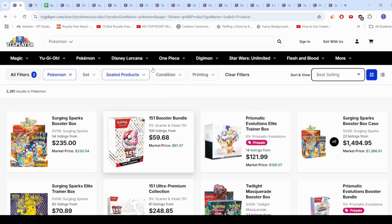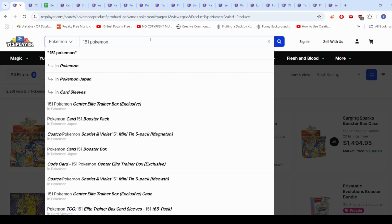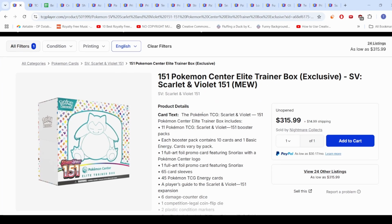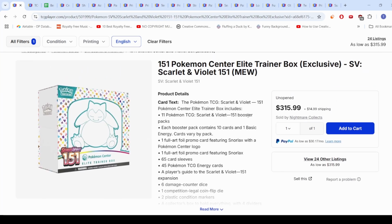Oh, maybe I'll just search it. 151 Pokemon Center Elite Trainer Box. So these have gone absolutely crazy. Not surprising. Pokemon Center ETBs are kind of the hottest thing. The promos, and yes, this is also limited because it's Pokemon Center exclusive.